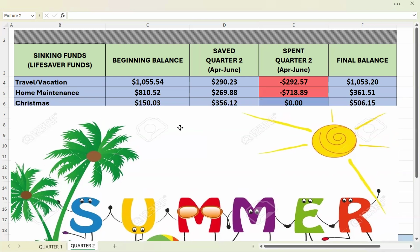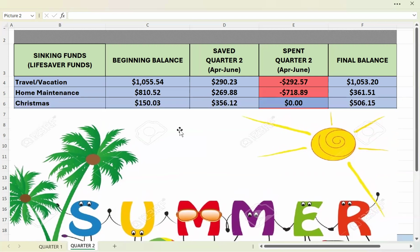$361.51. All right, Christmas. Christmas is an important time of year, and it's always good to save because usually expenses are high during the holidays. And you don't want to be caught off guard using credit cards. I did that years and years ago, and I definitely paid for it because I never had the money, and I ended up having to pay back credit card for the whole year. So it's no fun. So saving for Christmas is important.